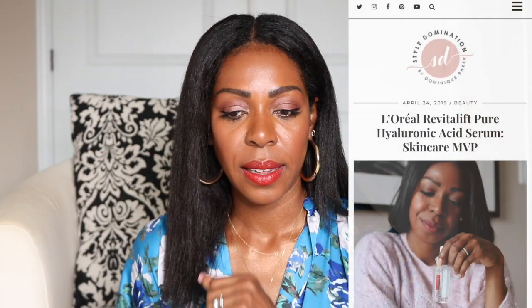When you put that on your face and then put on your favorite moisturizer, your makeup goes on beautifully. I love that stuff. I reviewed it on my blog. I tell anybody who will listen that the L'Oreal Revitalift serum is fantastic. I really, really enjoyed it. I got a lot of my friends hooked on it.